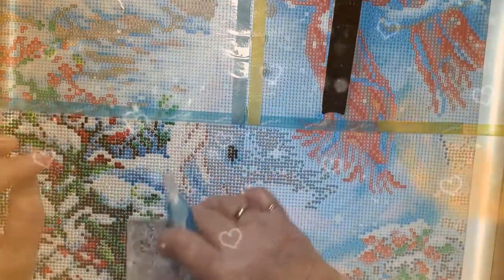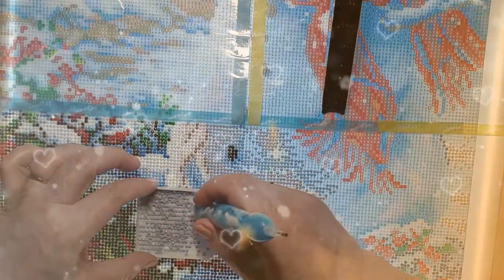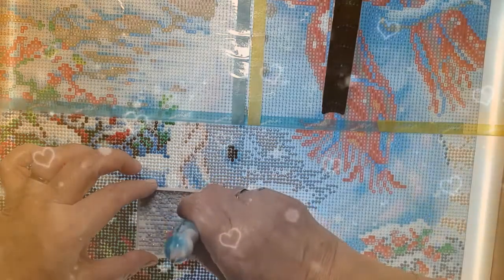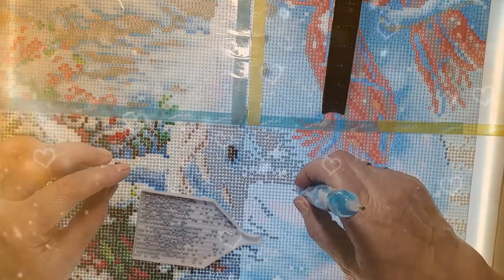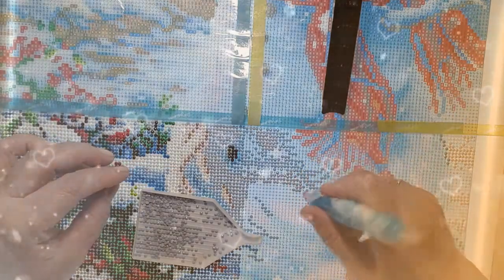And I don't know why these drills don't want to stick. I may have to load up with wax my drill pen again. Nope, this is not going to work.